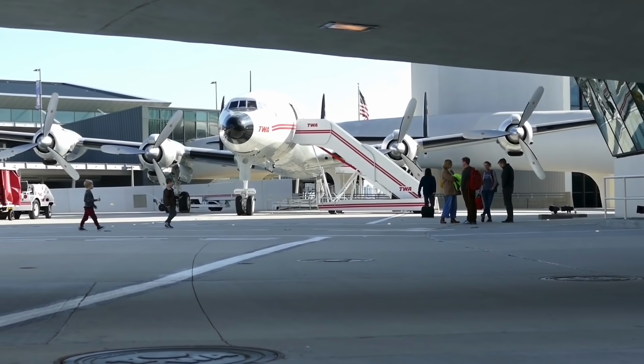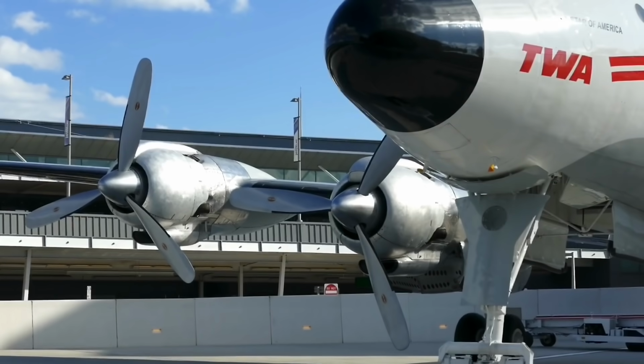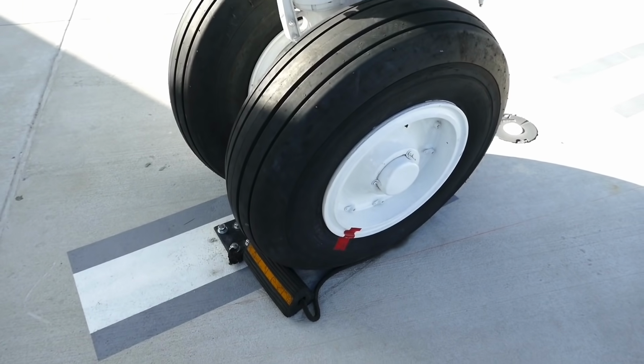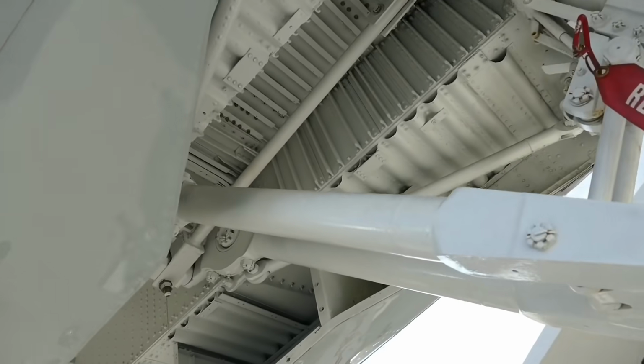Talking of constellations, there's one parked out the back. Connie, as she's affectionately called, now hosts the hotel's feature cocktail bar. We'll come back to her a bit later when it's dark.